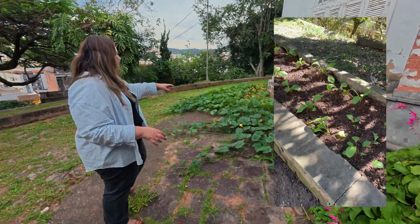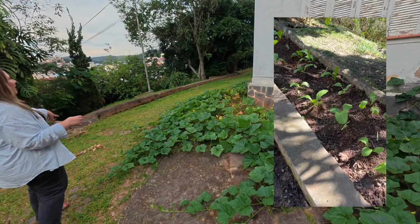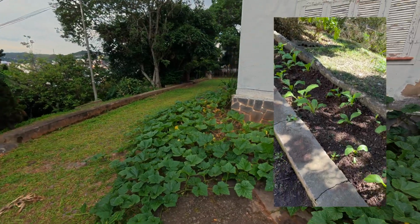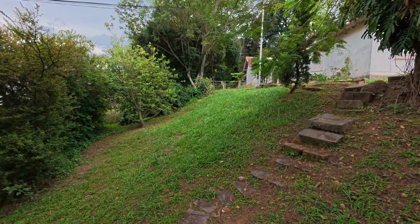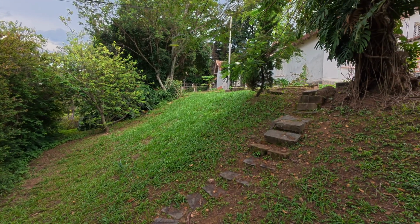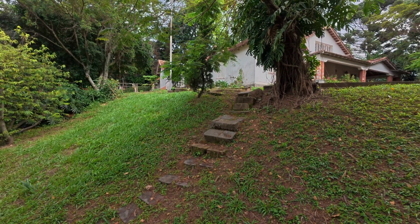It looks like they're growing a vine. And if I'm not mistaken, they still have this little area here where they grow veggies in these beds over here. If you actually look down here, this is where they have the beginning of some of their fruit trees. And they're a little tricky to get to.